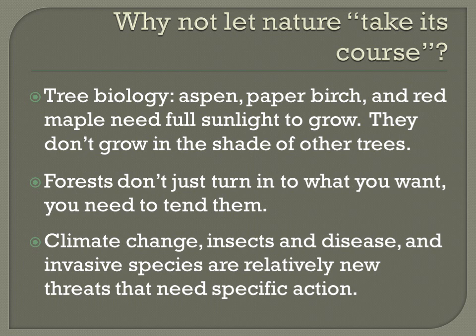And then there are other things that aren't quite functioning like nature maybe did 100 or 200 or 500 years ago. Things like climate change. There are insects and disease, both native but also invasive non-native insects and disease species. So our native species are behaving differently now than they used to with climate change. And there are invasive species that are relatively new threats that need specific action. A lot of people have, I'm sure, heard of emerald ash borer, which is really hammering all ash species across the United States and into Canada.